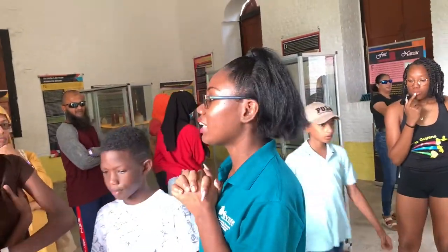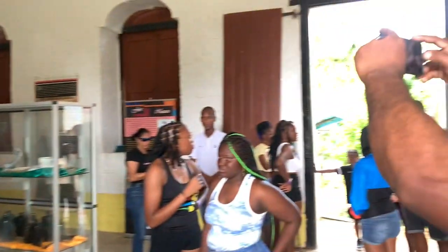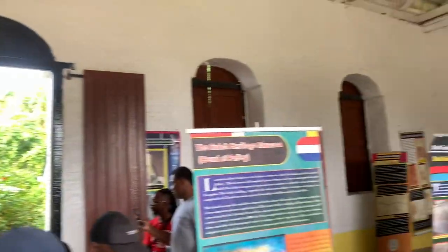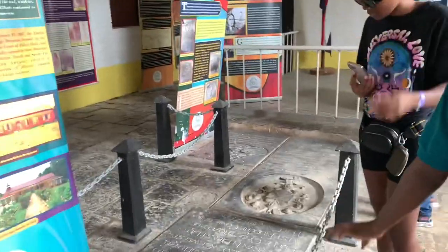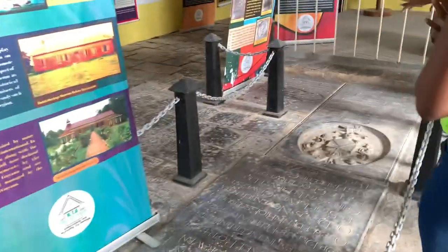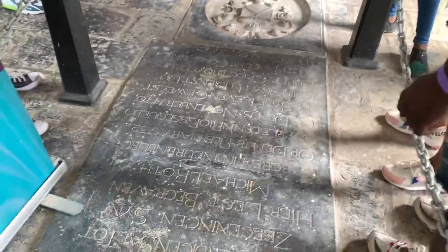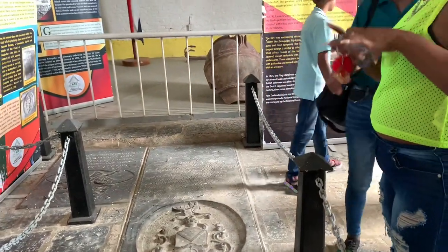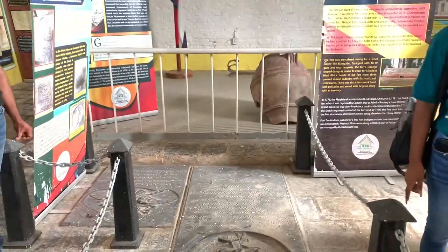Now, this building used to serve as a church. And if you notice here, it has three plaques. It is three tombs. One is a sergeant, one a commander, and his one-year-old daughter. So it's three plaques: a sergeant, a commander, and his one-year-old daughter.